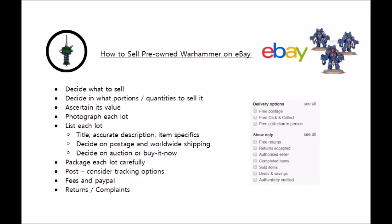For example, if you just boxed up your entire Tyranid army and listed it on eBay, you're less likely to get the best value out of it, because it's less likely that someone's going to want the exact same combo of models, monsters, and rule books that you have in your own personal collection. You might get someone who's happy to pay the amount they were going to pay for it, purely for the monsters, and the infantry just don't really interest them.